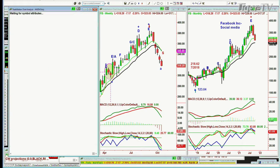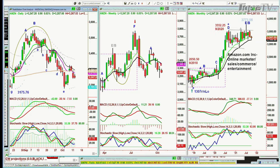Amazon, same thing. Amazon is trading down. Now it's up 90 cents. Woohoo! 32.47, it's in the lower range. It's just kind of stuck. I don't think it's going anywhere just yet. Needs a little more time.